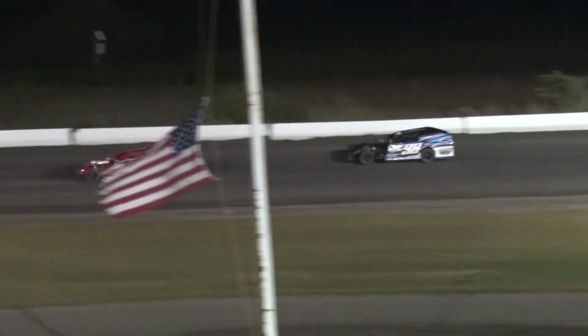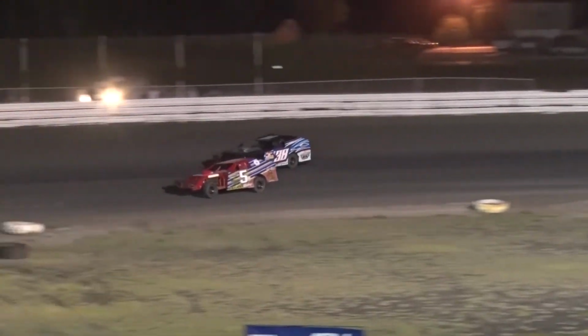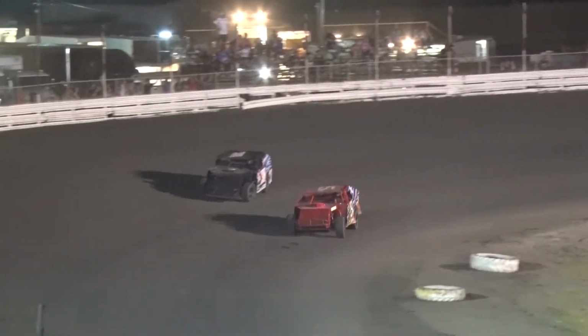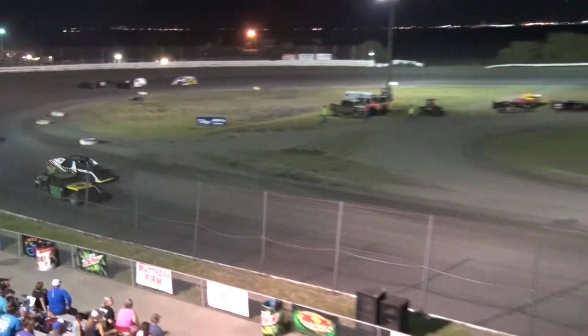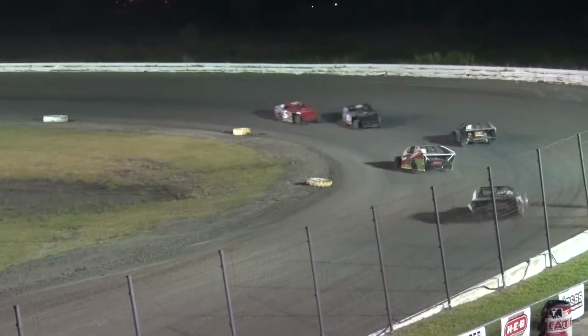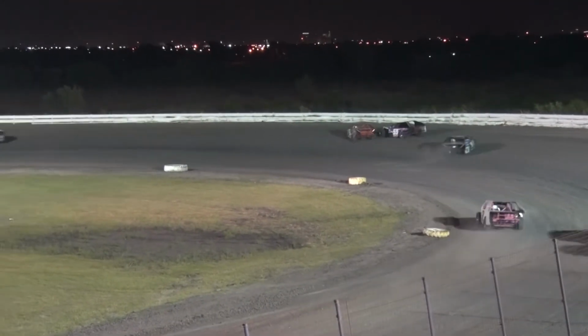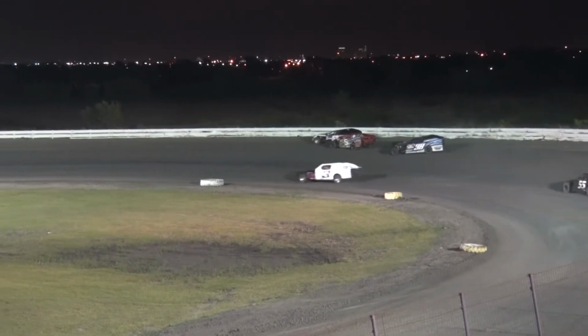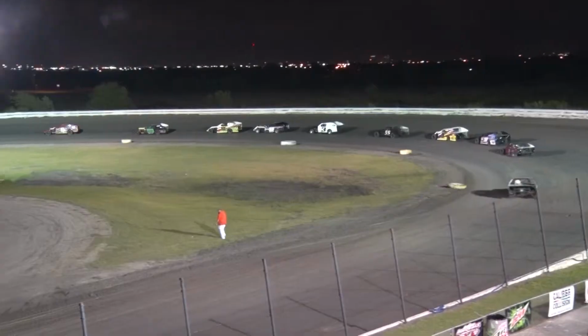Side-by-side racing for the third spot. McWhorter still on the bottom of the racetrack, working underneath James Lee in the 563. Still Rahe out front. Joshua Sewell, though, with a great run that time off the top side of the racetrack into turn number one. Both of them going to go around. Your first and second place cars going.